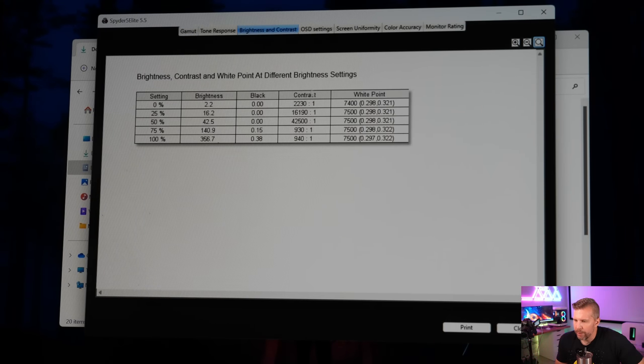All right, so let's check out our brightness and color gamut. Whoa, this is way below the advertised brightness from Lenovo. I believe it was supposed to be 500 nits brightness and we only got 356 for our brightness and 940:1 for our contrast ratio. Our brightness at 0% is only 2 nits.